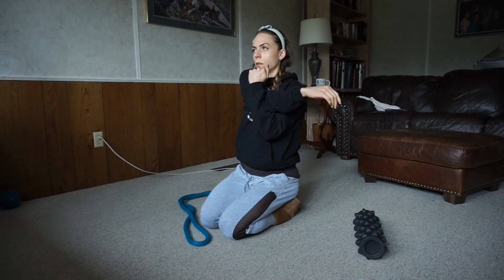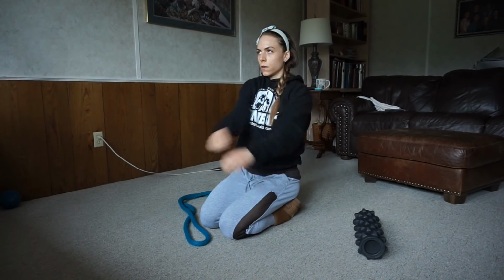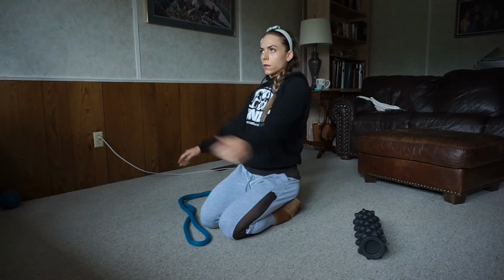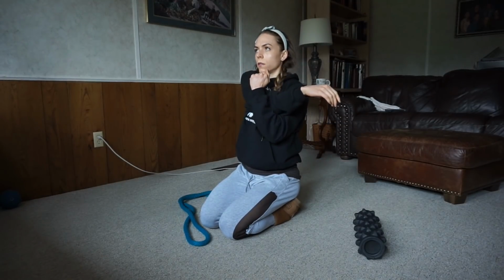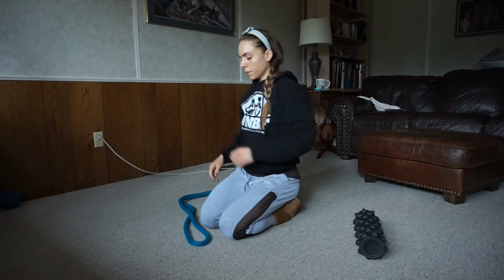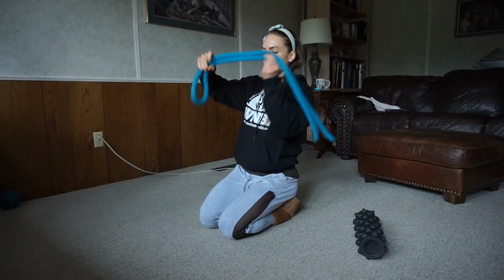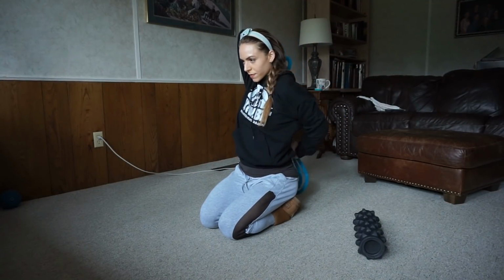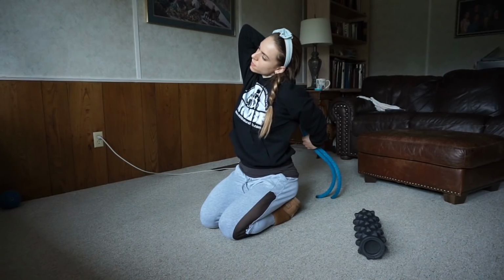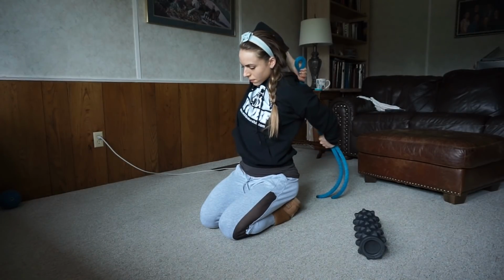I don't hold any stretches for typically longer than 3 seconds. You don't want to, especially while you're not warmed up. If you haven't done any sort of cardio to warm up your muscles or get loose, or if you haven't done much foam rolling, you don't want to be just going into a really deep stretch without some sort of prior warming up. I would not recommend it.